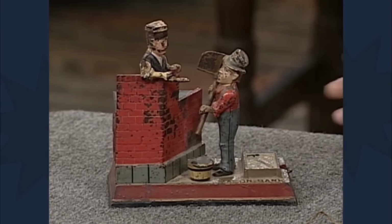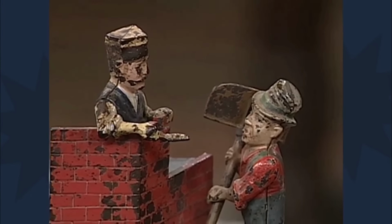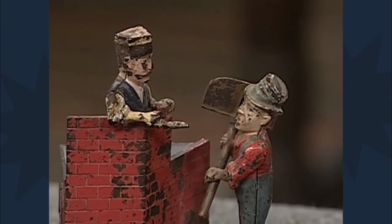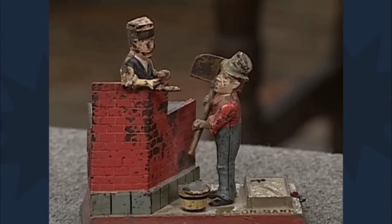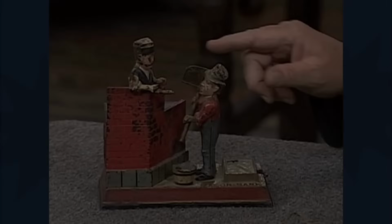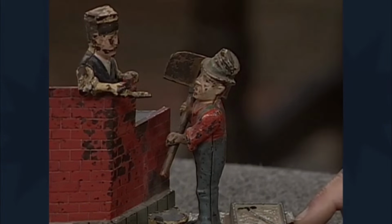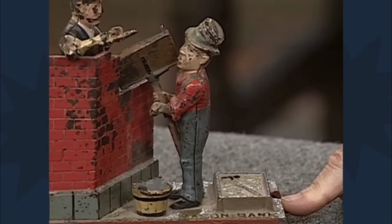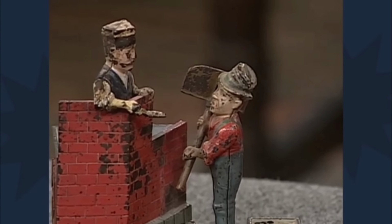This Mason and Hod Carrier Mechanical Bank is a charming and collectible cast iron piggy bank that dates back to the late 19th century. It was designed not just to store coins, but also to encourage children to save money in a fun and interactive way. The popularity of this bank likely stemmed from its connection to a familiar trade, bricklaying, and the delightful action of these figures. The bricklayer standing up here doing his work, and then when we push down this lever, a penny goes into the hopper as the mason starts working with his trowel and laying the bricks.